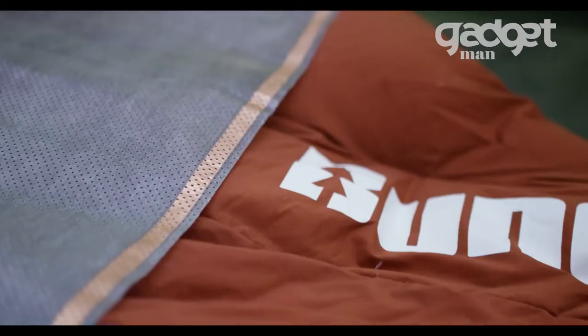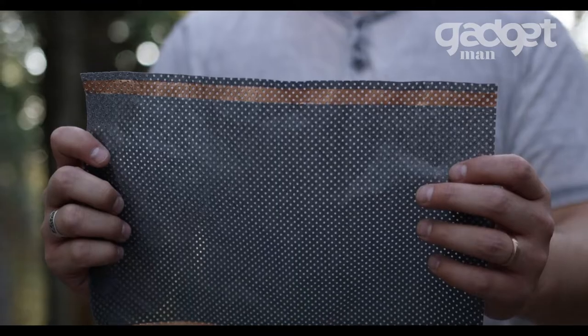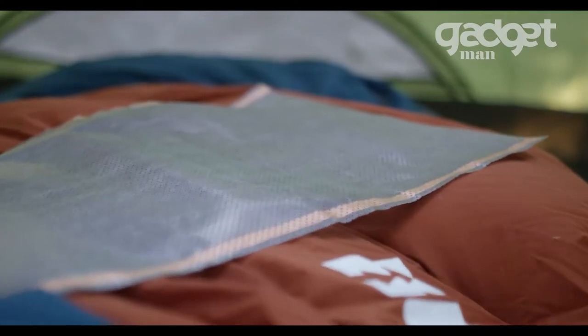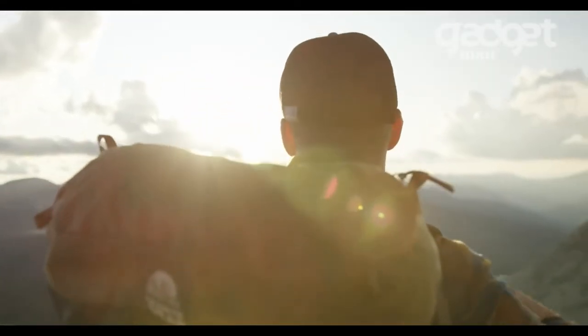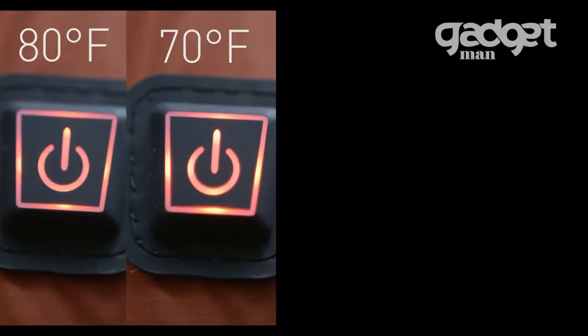Instead of traditional bulky copper wiring, we use a unique heating solution, a patented thin film carbon fiber panel which is ultra lightweight, paper thin, waterproof, comfortable, and seamlessly integrated. If you don't have your phone to use the app, or you like to totally disconnect while camping, we've also implemented a physical power button with 4 different heat settings.